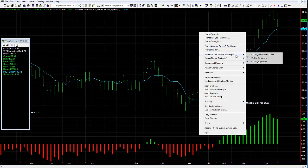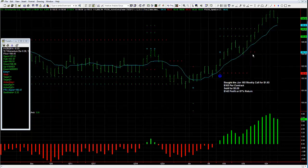But because we have that calculator there, with everything programmed into it, we know that all we have to do is follow the system. We knew our targets were up here. We knew that we hadn't hit a target at this point on this little high right here. There's no reason to jump out. There's no reason to move your stop.